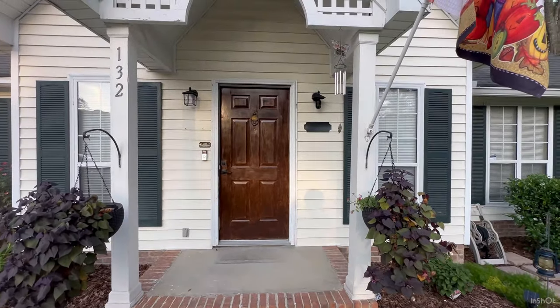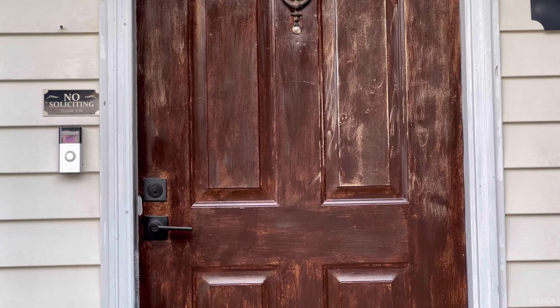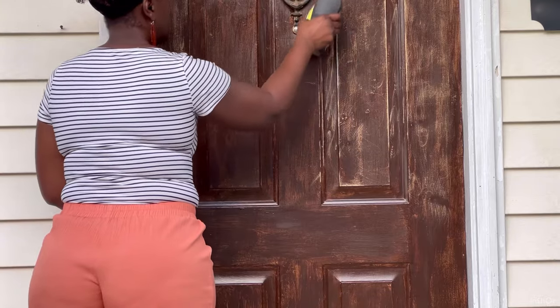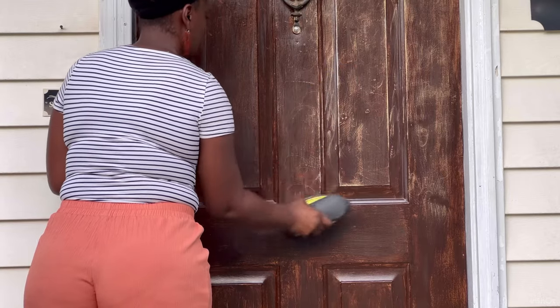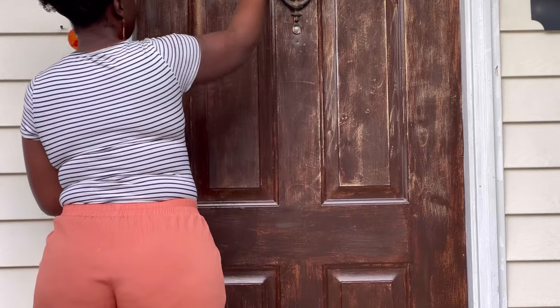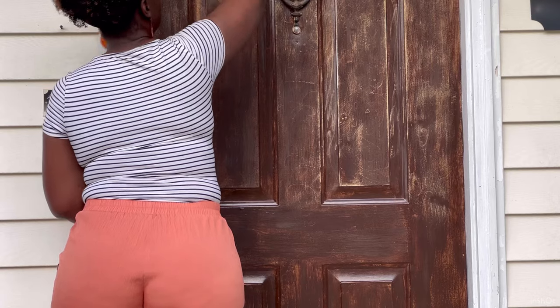Yeah, you know the routine. Let's get to it. Okay, you guys, so the first thing I have to do is get this door ready to be painted. So I'm going to go ahead and prep by sanding the door. And basically, I'm not trying to sand off all the stain. I'm just trying to rough it up a little bit so that whenever I apply my paint and primer, it will have something to actually adhere to.